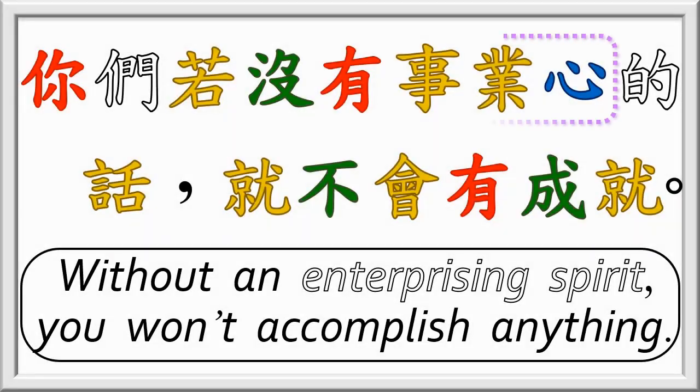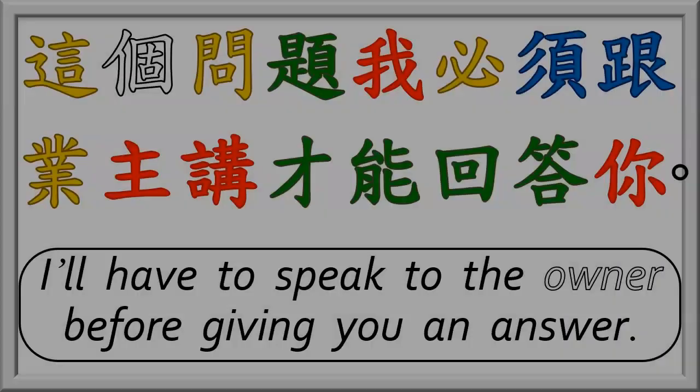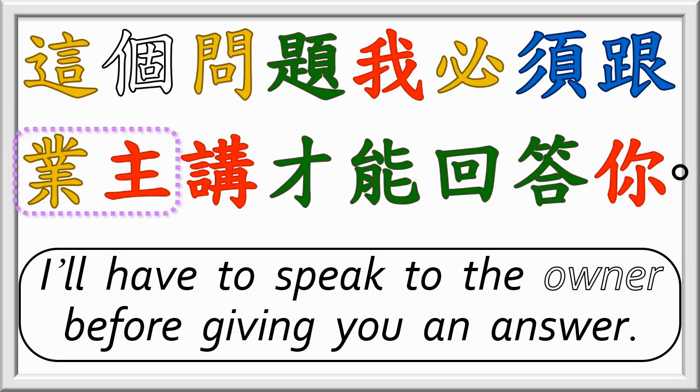An enterprising spirit is rendered as 事业心。你们若没有事业心的话，就不会有成就。Without an enterprising spirit, you won't accomplish anything. 业主 is the owner of an enterprise or estate, a proprietor. 这个问题我必须跟业主讲，才能回答你。I'll have to speak to the owner about this before answering you.